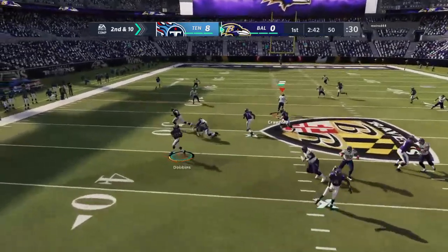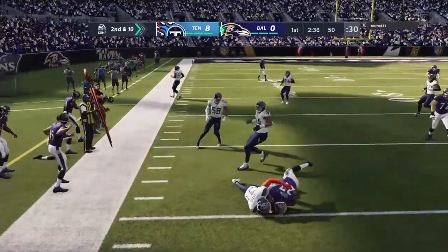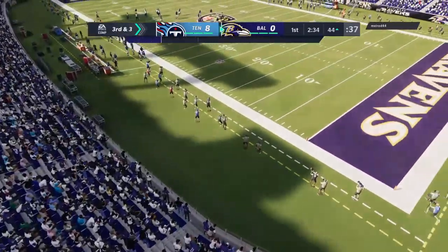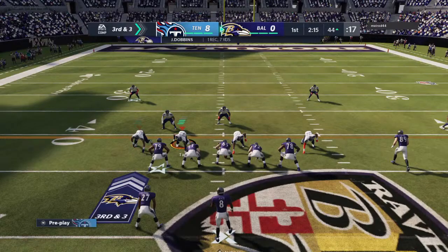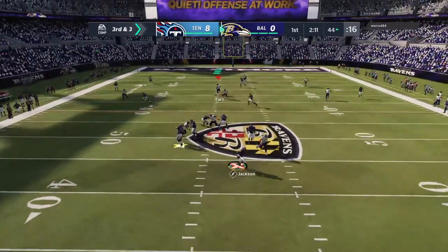From midfield now, here's Jackson. They set up the screen for Dobbins. And this will be stopped at the 44. That one good for 7 yards. For a second there, I thought that might break big. Screen pass, looked like it was coming together, looked like there was an opening. Still, ended up with a solid gain.